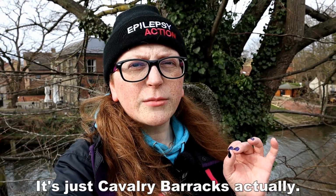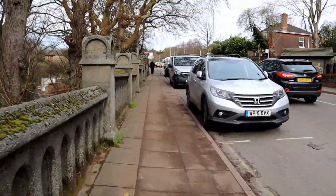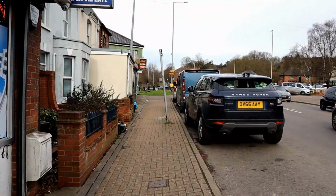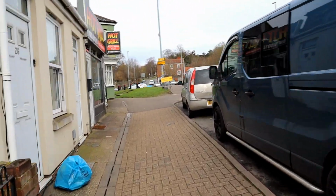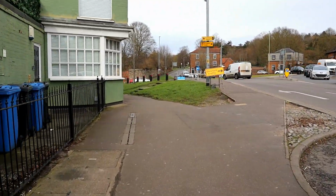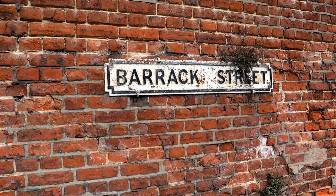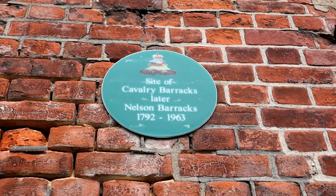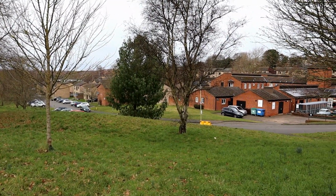I'm now going to go and show you what became of Norfolk Cavalry Barracks. Was it Norwich Cavalry Barracks? I'll put it on the screen. The location of the barracks is now the Heathgate housing estate.